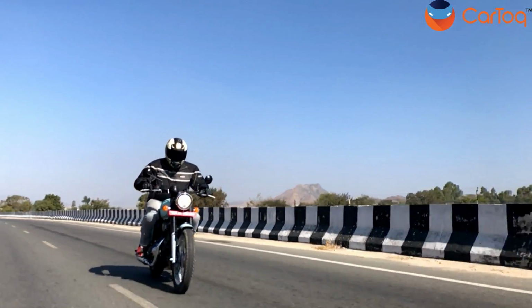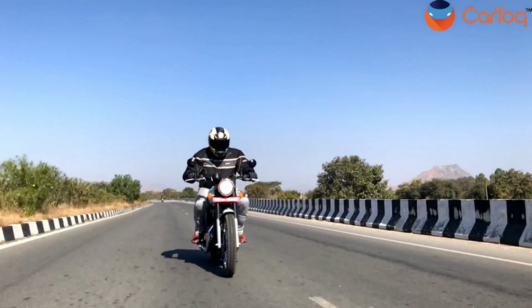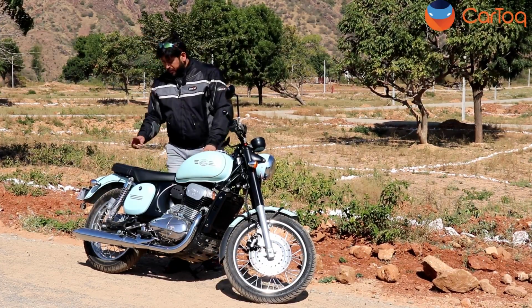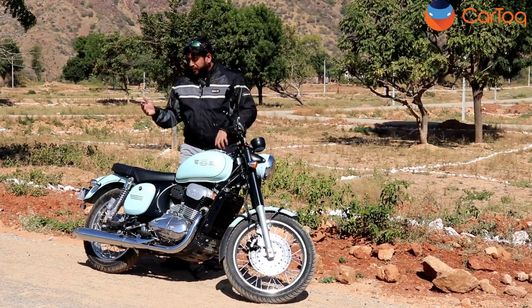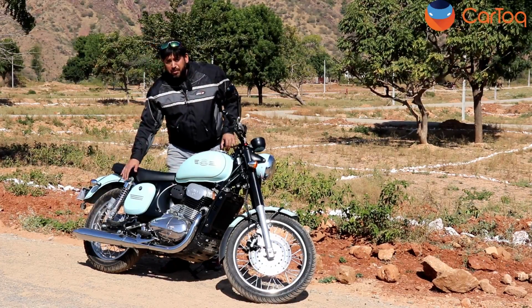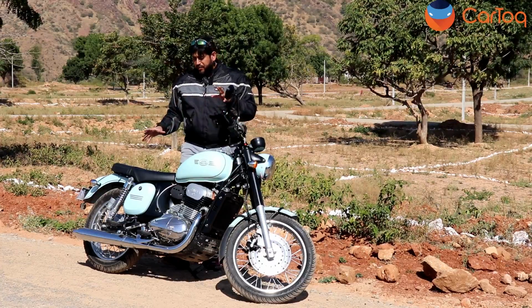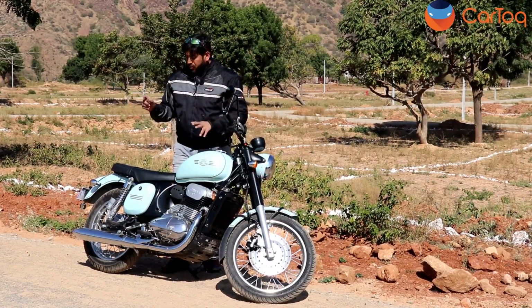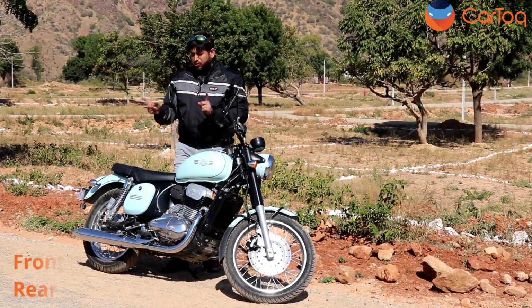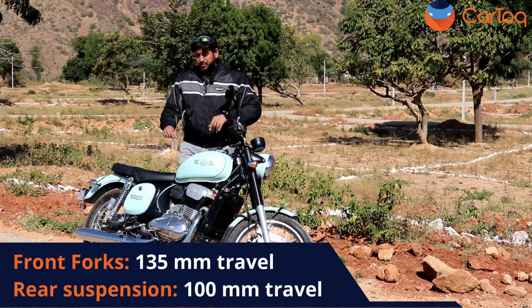These aren't USDs. They look like USDs, but they are normal telescopic front shock absorbers and dual shock absorbers at the rear. There is no monoshock at the back. You have gas charge shock absorbers, which can be adjusted in 5 different steps. In terms of the travel of the suspension, if I'm not wrong, the front gives you 100 millimeter travel, the rear gives you 140 millimeter travel, or it could be the opposite way around. Very sorry, we'll mention that in the text also as you see this video.